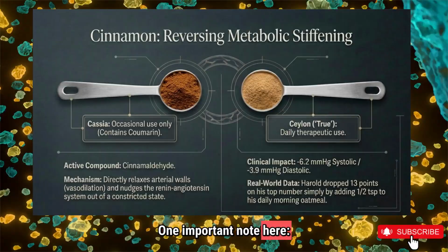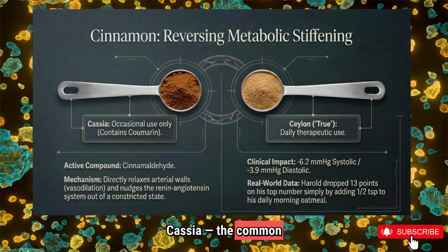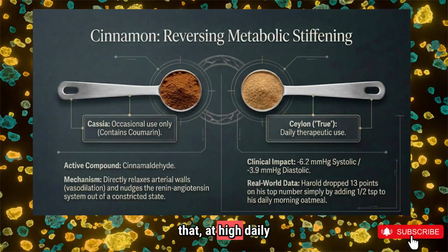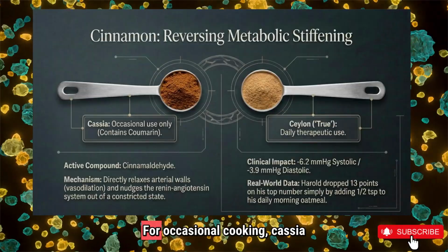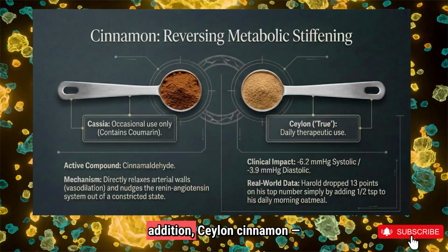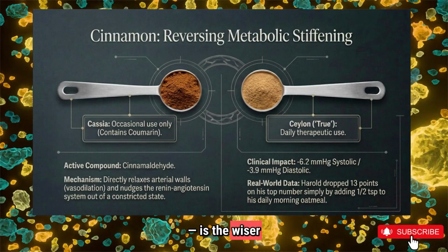One important note here, there are two main types of cinnamon. Cassia, the common dark variety, contains a compound called coumarin that at high daily amounts over long periods can stress the liver. For occasional cooking, cassia is fine. For a deliberate daily addition, Ceylon cinnamon, sometimes labeled true cinnamon, is the wiser choice.